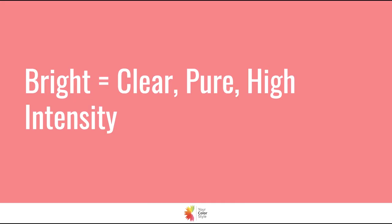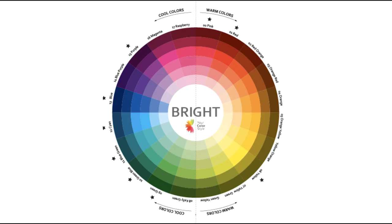So I'm going to share my screen now so I can show you some photos of what it means to be bright. The word bright means clear, pure, high intensity when we're talking about color. And so when you're looking at yourself and trying to figure out what colors look best on you, you're looking for colors that, when you describe them, is also describing a characteristic of you. So you likely have something about you that you would describe as either high intensity or bright. If you are, then you're going to be choosing colors from the bright color wheel.